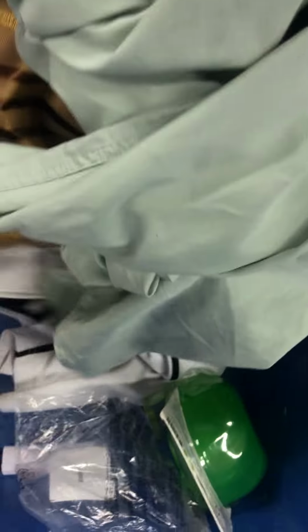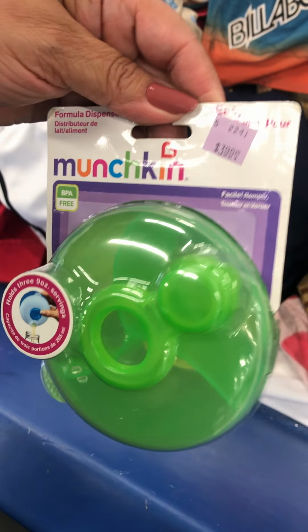Let's coffee. Here, munchkin. Or formula dispensing. Maybe somebody picked that up. When they bring the new bins out, I'm gonna go over there, see if I can find anything. So what is this? Okay, this is a hat. It's not just a plain hat. Look at these pillows. Nice color.